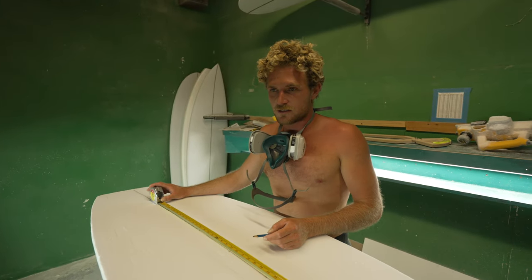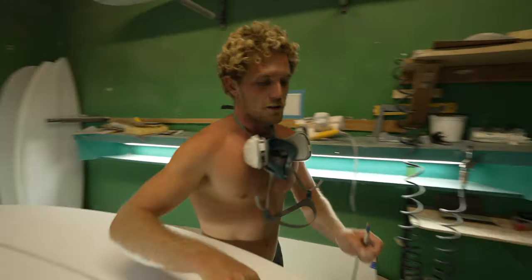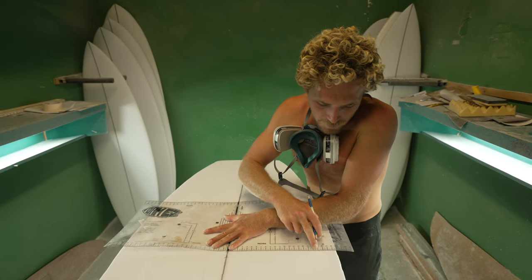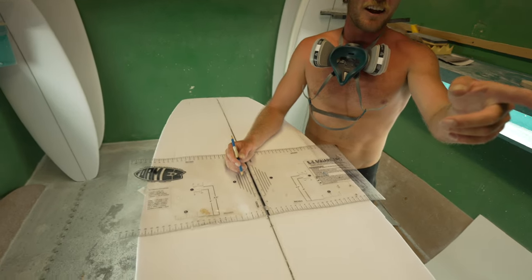What I like to do with these little fishes is go wide point back about an inch, and I want it to be 5'5", 19 and a quarter, 2 and a quarter, right? So you take one of these, get it even on your stringer, make sure it's straight, you mark 19 and a quarter on either side. There's Eric Rumner and Brandon Rajenovich.